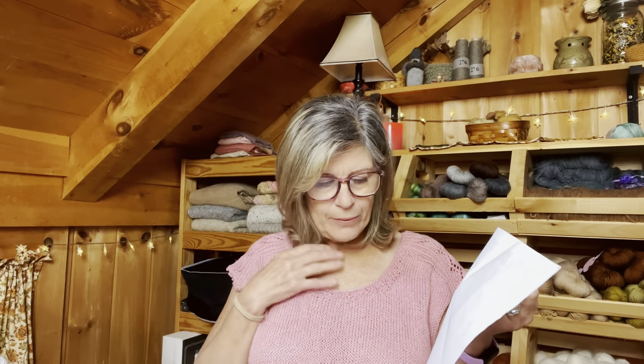So US 7. Then for the bottom hem, I will use a US 5. For the sleeves, a US 7. And then for the ribbing of the neckline, it's another 5. So 5s and 7s.